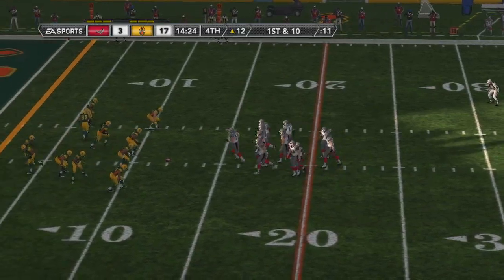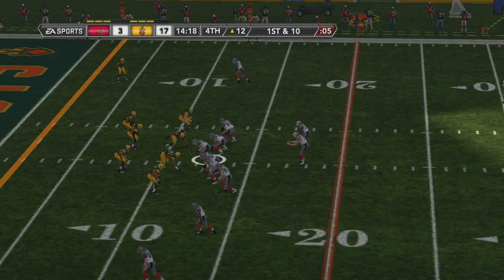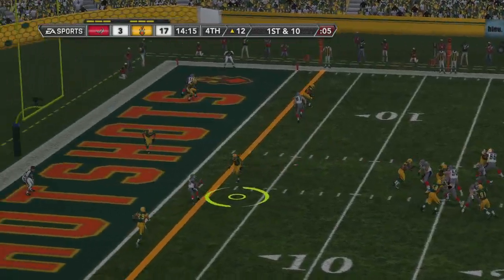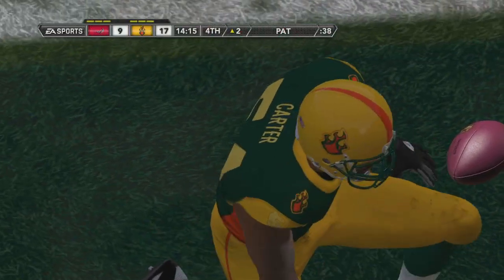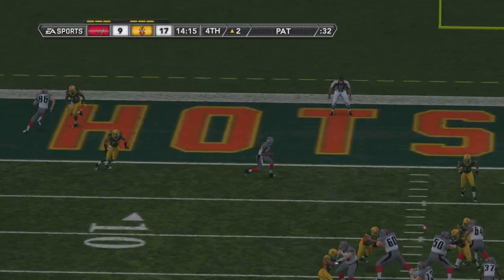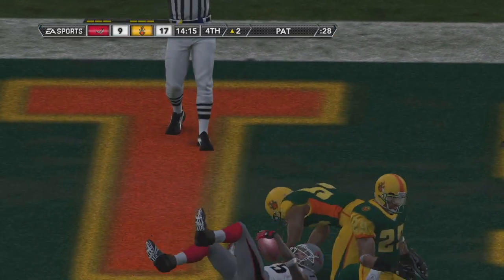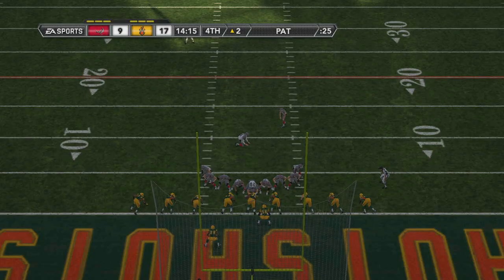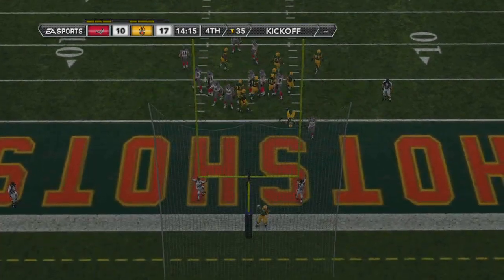First down and 10. They line up at the 12. He's looking towards the left side. Touchdown! What a play! This quarterback has a tremendous understanding of what this defense is trying to do to him. He's simply moving defenders around with his eyes and finding the open guy. He is really playing beautiful football right now. Extra point is good.